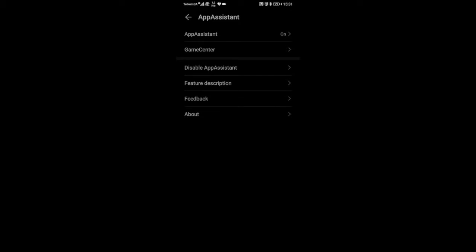If you're currently using maybe 9.0, you'll see that the menu is different from yours. When you go into App Assistant, at the bottom, you'll find game acceleration and what's the other option? I think it is do not disturb mode. I'll get into that quite soon. Don't worry, I'll get into that quite soon.